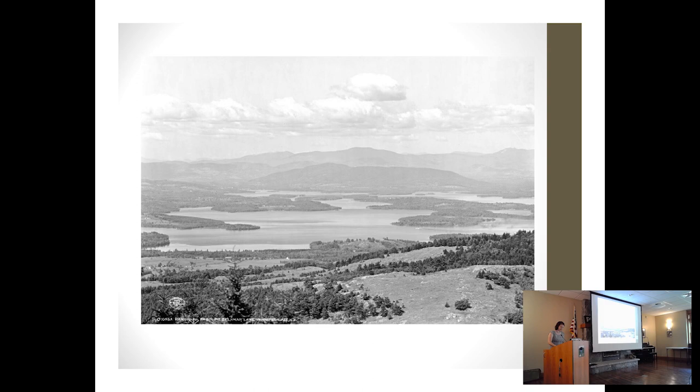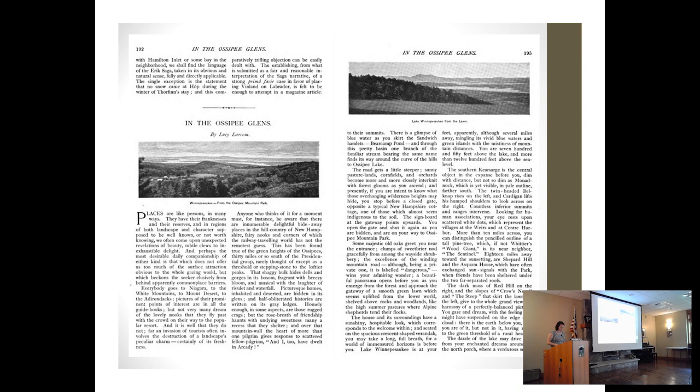In 1892, Lucy Larcom toured the region and published an article about her travels in the Ossipee Glens in New England Magazine, describing the site of Weelaka Hall nestled between scenic points such as Red Hill and the Crow's Nest.